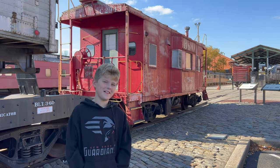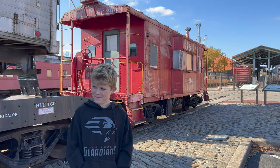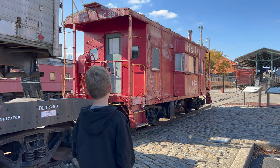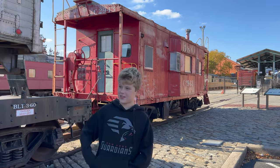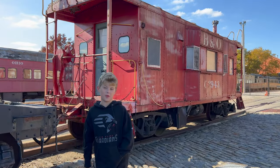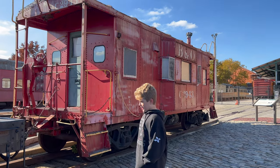We're here in Maryland at the B&O Railroad Museum. Looks like there's going to be a lot of trains we haven't seen before here, buddy. Yep, and there's actually an engine that I'll talk about later that I've never seen before. Well, let's go. Let's check things out.